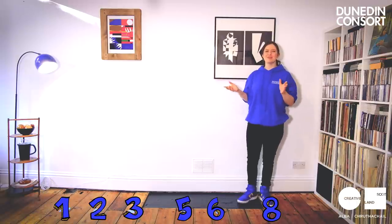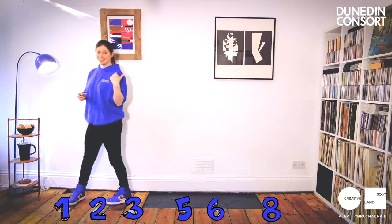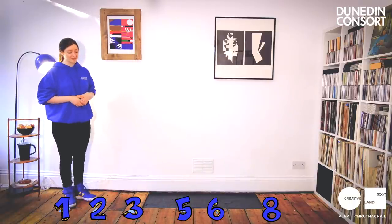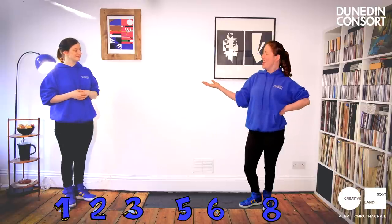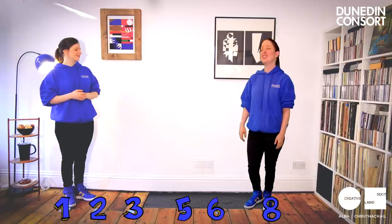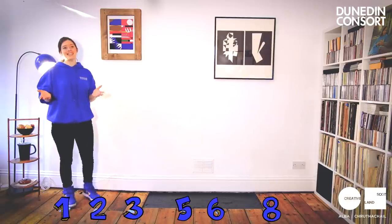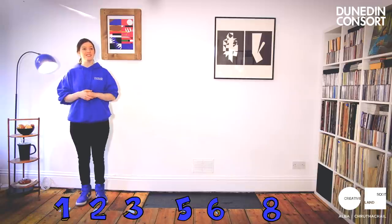Okay, so here's where it gets really clever. I'm going to sing one, and then eight, and then both together. One, eight. Can you hear that eight is actually the same note as one, just a higher version of it? In fact, any scale just starts again when you get to the eighth note.